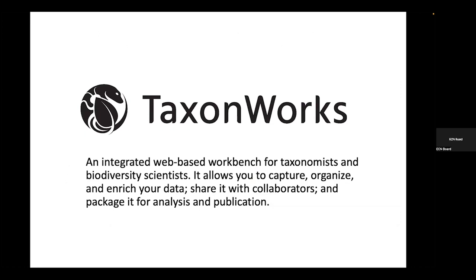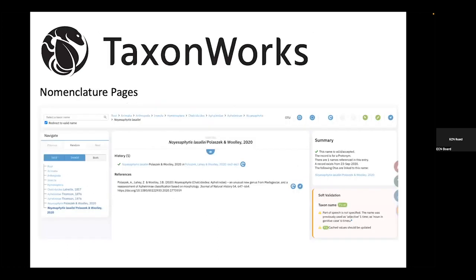Now, if some of you haven't had the pleasure of working with TaxonWorks, I've taken a moment to throw the mission statement of the project up there. TaxonWorks is an integrated web-based workbench for taxonomists and biodiversity scientists. It allows you to capture, organize, and enrich your data, share it with other collaborators, and package it for analysis and publication. It's essentially a one-stop shop for taxonomy databasing.